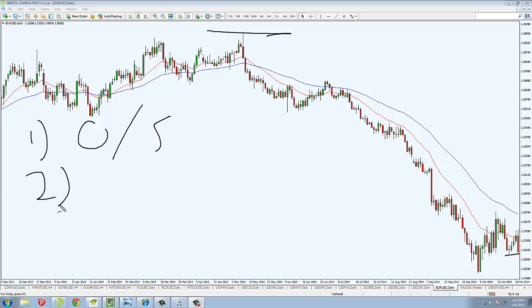The second batch of traders are more, I would say, aggressive counter trend. They'll look at this and say, oh, euro dollar is so oversold, price cannot go any lower, therefore I'm going to long. So what they do is they look to get long and place their stops below this swing low over here. Alright, these are the first two batches of traders.